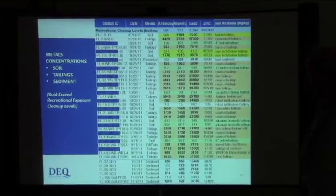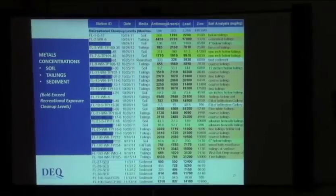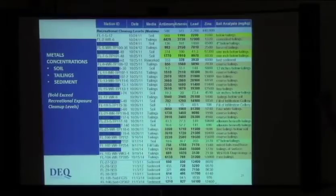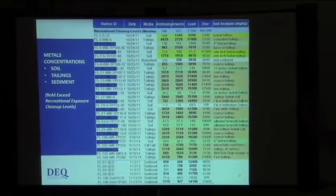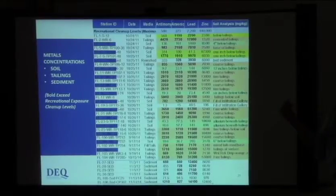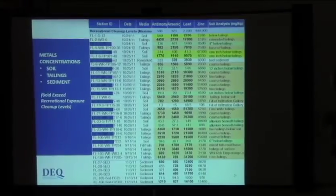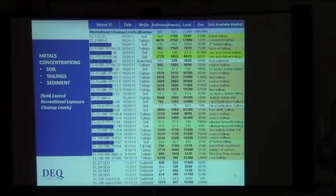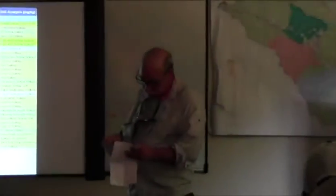Oh yeah, values. The idea is not to read this slide so much as to see that the antimony, arsenic, lead, and zinc values stand apart. They're in thousands and tens of thousands. This is certainly not background levels. I think I have some background stuff. We did take some samples out of the rock up here, in the Wallace Formation, just to get an idea what background is on mineralized background.